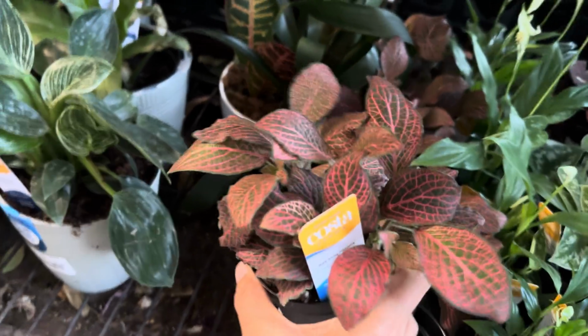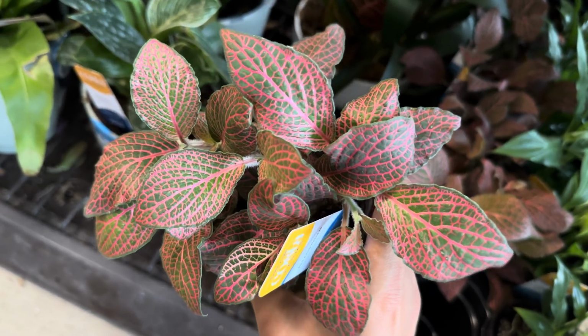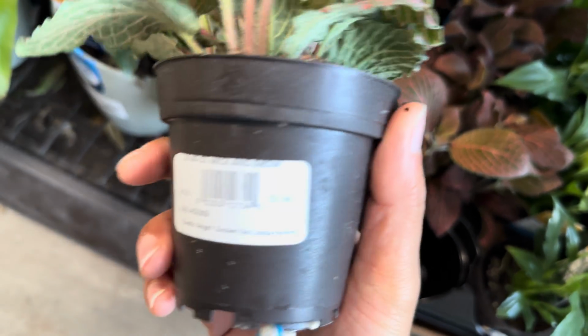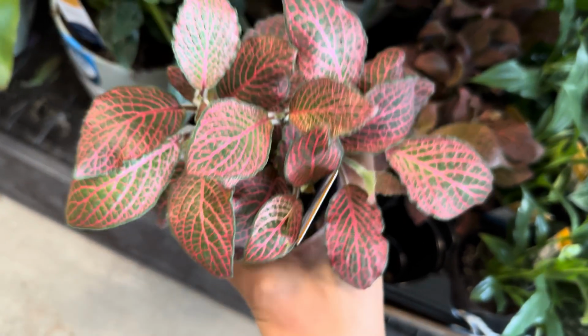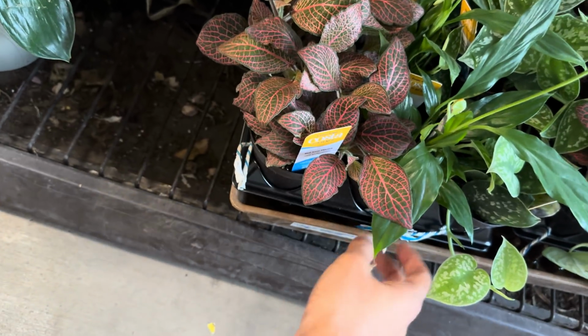And you can see that Costa Farms has a lot of these different plants. We've got Phytonias and different types of philodendrons. And that is such a fun thing to do whenever you are going big box store plant shopping. You can just practice mindfulness and feel like you don't necessarily have to buy the plants.